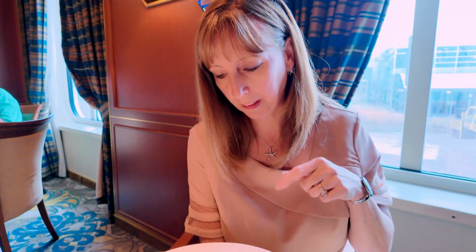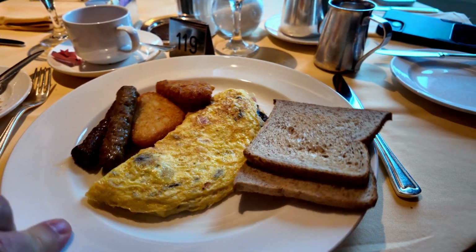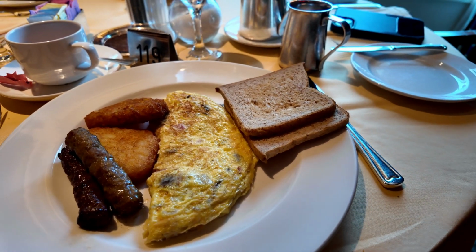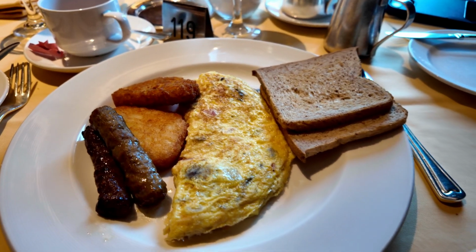Main has arrived for breakfast and I just went with some bacon and eggs. There you go. My breakfast has arrived with a couple pieces of toast. The toast test. Here goes. Oh, it is warm, so that's a good sign. And I've got a veggie omelet with some sausage and some hash browns for breakfast this morning.